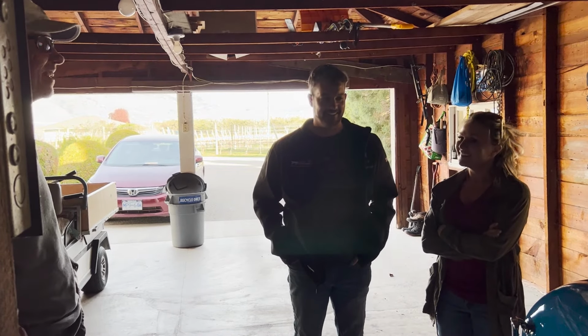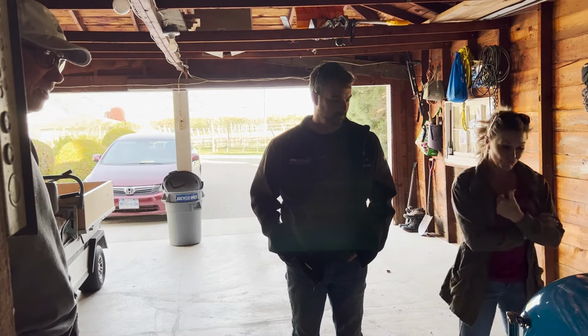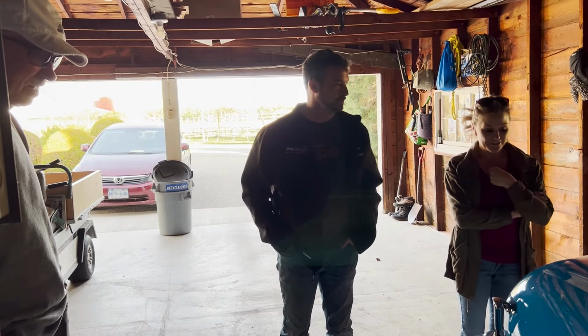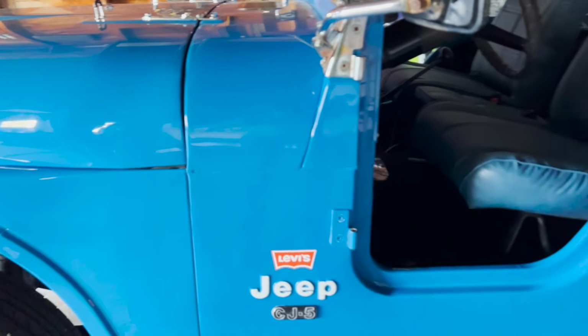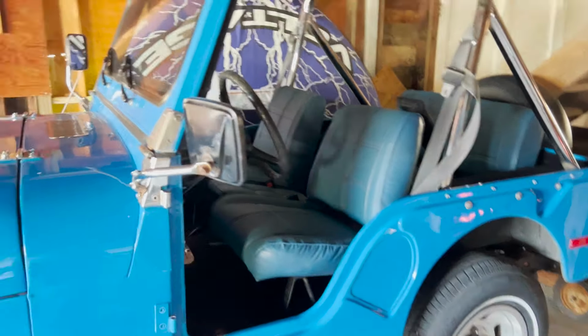Yeah. Well, this one isn't going anywhere. Has this one been off-road at all? No, it looks really clean. That's been an orchard truck for a lot of years. Okay. It's beautiful. I love that it's blue and it's a Levi's edition. I think that really suits it. Yeah. I love everything about it.